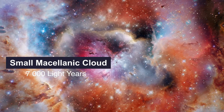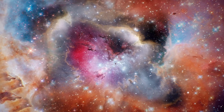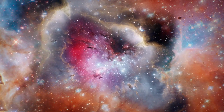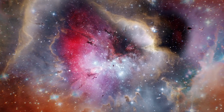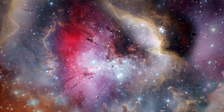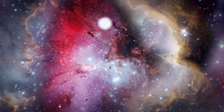Small Magellanic Cloud, 7,000 light-years. Classified as a dwarf irregular galaxy, the SMC holds a diameter of about 7,000 light-years, holds several hundred million stars, and has a total estimated mass of 7 billion solar masses.